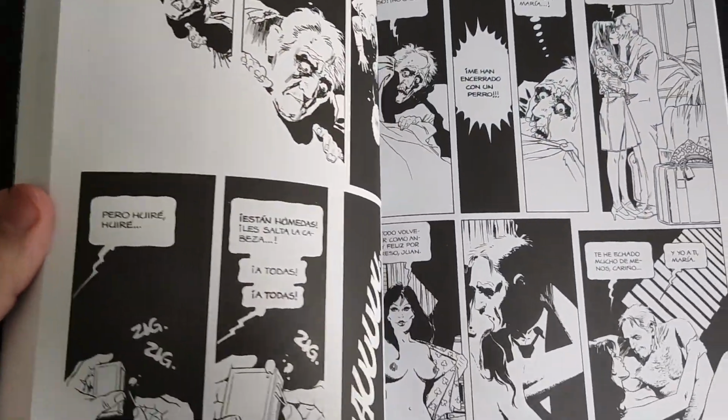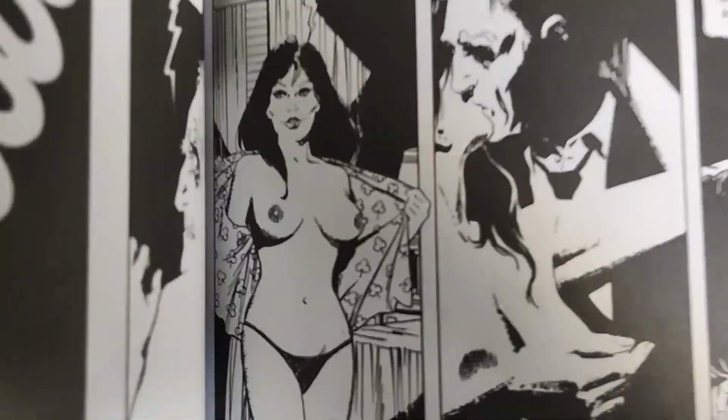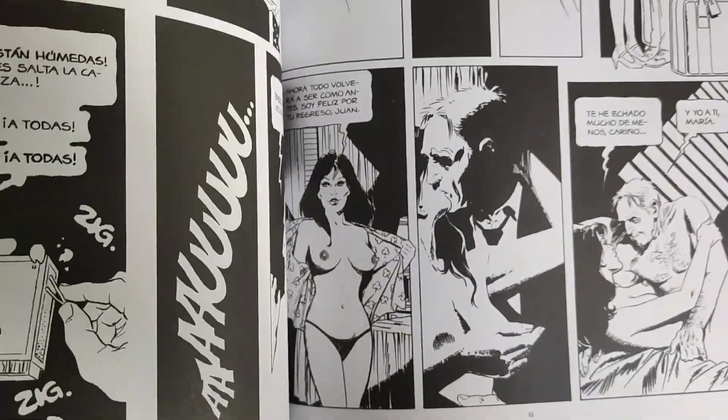Well, this one is also seemingly, oh, tits. Can I show that? Oh, well, too late. There's some tits, guys.